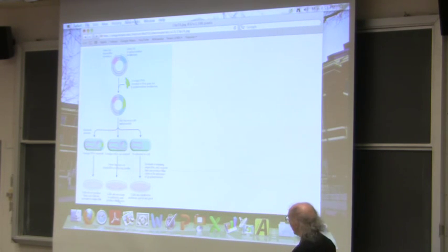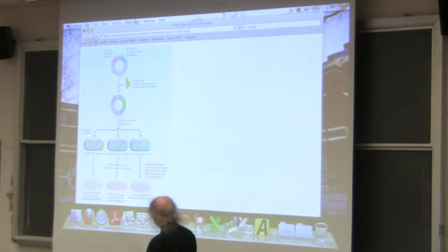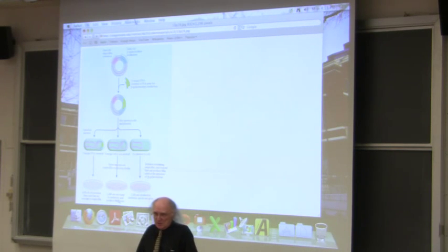So those are the three possibilities, and I can immediately look at the color and say, well, these guys I'm interested in because they've got inserts. These guys clearly don't have inserts because if they did, they wouldn't have a functional LAC-Z gene. Does that make sense? Does that make sense to you? Okay. It's a cool technique.